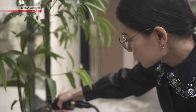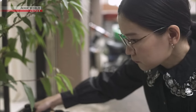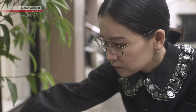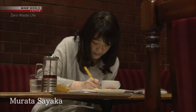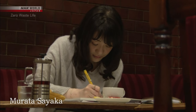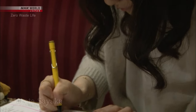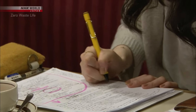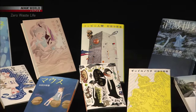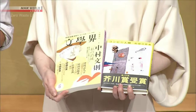Recently, Fujisawa has been asked to collaborate with a variety of different artists. Murata Sayaka is a best-selling author. Her brilliant novels have helped overturn people's unconscious stereotypes, winning a number of literary awards.